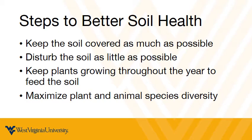Keeping plants growing throughout the year to feed the soil, that kind of goes back to keeping the soil covered as much as possible, even if it's not a crop that you will particularly be harvesting or it's not something that you can eat or sell. Keeping it on the soil will help to reduce erosion as well as offer some added nutrients back into the soil that next season's crop can then use.